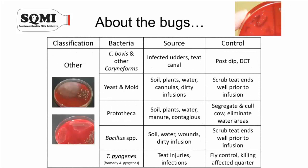There are also a lot of other types of pathogens that do not fall into one of these three categories. We've lumped them together into the classification of other because they don't necessarily follow the rules of the staph, strep, or coliforms. Some of the other bacteria are listed here. We have C. bovis, yeast and molds, which obviously are not bacteria, Prototheca, which is an algae.